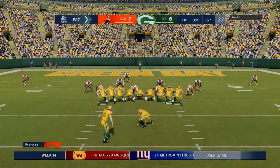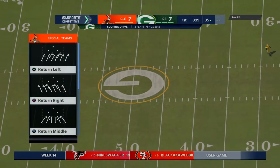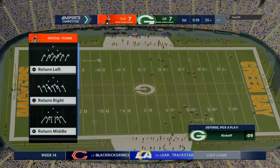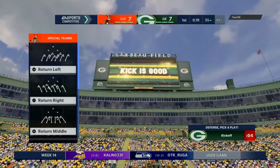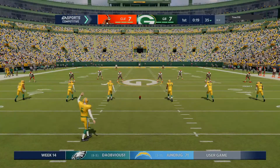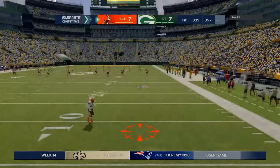On is Mason Crosby for the point after. It's up and good. So these teams match touchdowns here in the first quarter, and we're tied 7-7. Each team has scored. 7-7 here as the kick's away.